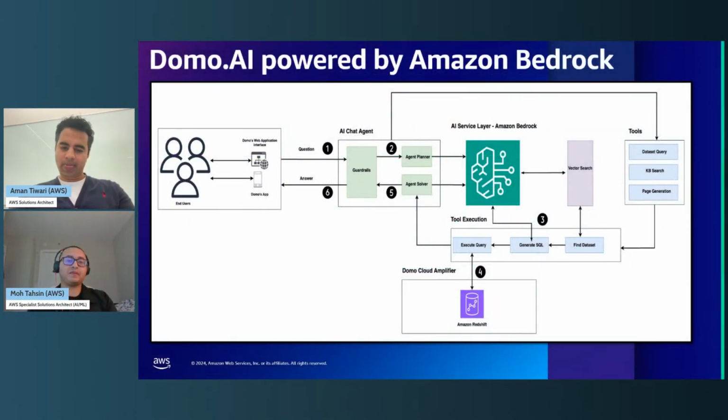Cool. So now that we have a high level overview of what Bedrock is and does, and we have an idea of the type of LLMs available on Bedrock, now let's look at how our friends at Domo have used Bedrock to power the Domo AI. So here we have the architecture diagram of what it looks like under the hood. And each of the steps are numbered in which way the workflow goes. So we're going to start from step one, as you can see on the top left of the screen.